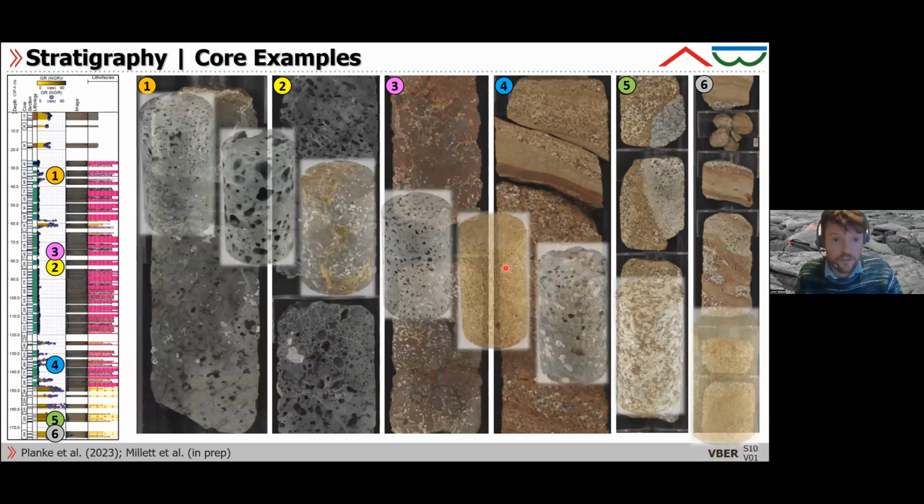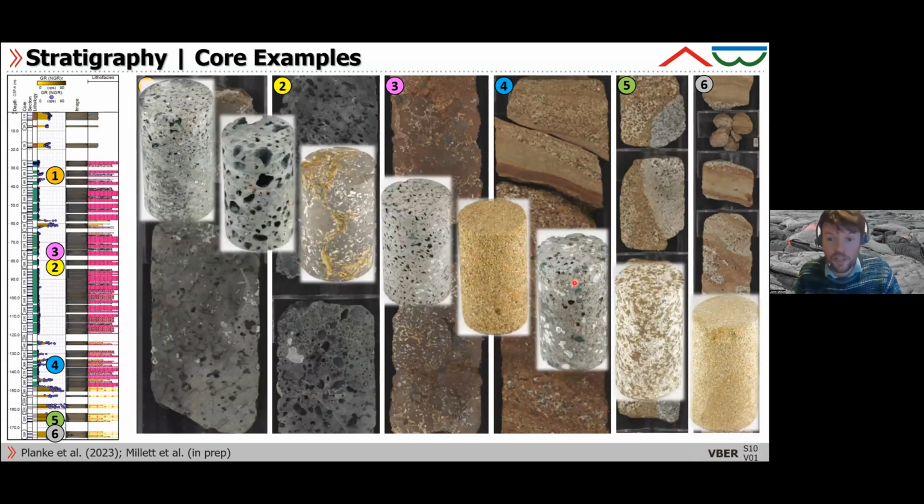I can maybe throw on an image of some of the mini cores now. So again, you can see some of these pore systems are clogged, some of them are not. And something that we find in not all, but many lava sequences that we look at around the world is that this progression of porosity with depth is a long way from linear. It's not that porosity starts to decrease with depth and then becomes fully clogged.